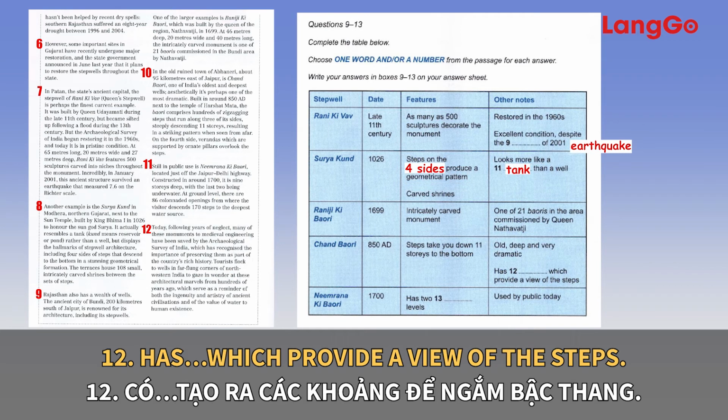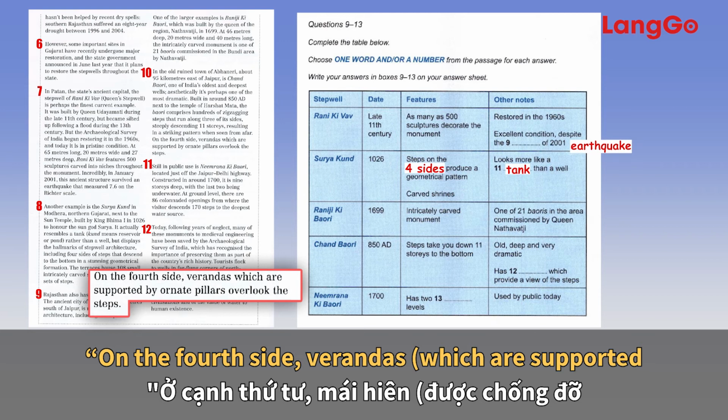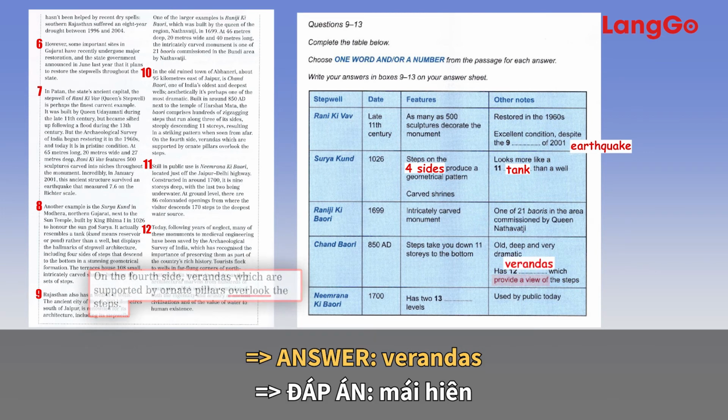Question number 12 has blank which provide a view of the steps. At the end of paragraph 10, we can see, on the 4th side, verandas, which are supported by ornate pillars, overlook the steps. Provide a view of is synonymous with overlook in the passage, so our answer here is verandas.